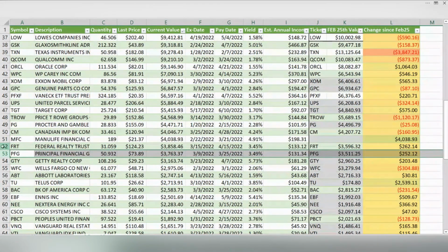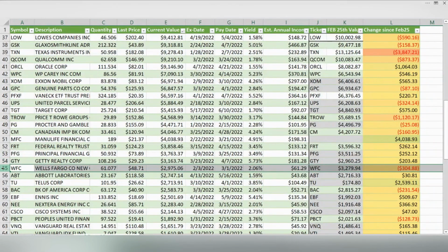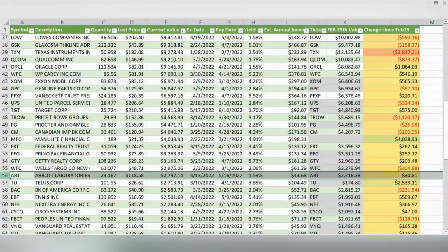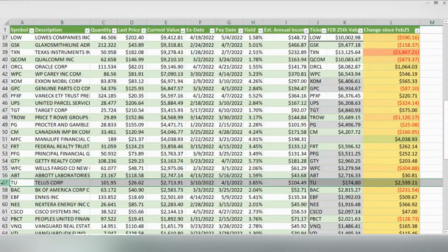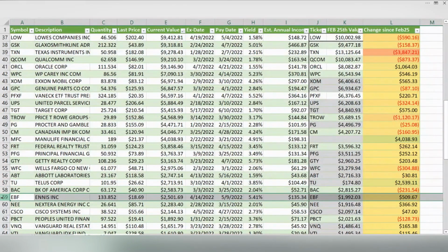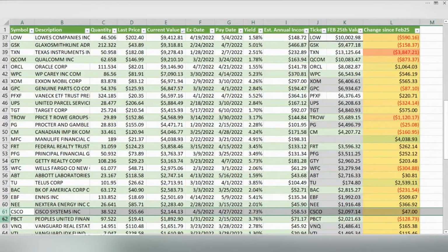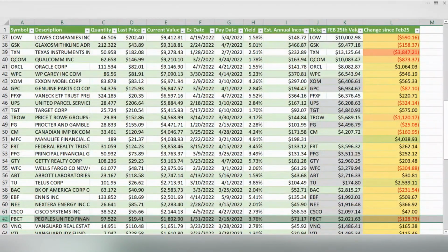All right, moving on. Federal Realty, 31 shares. PFG, 50 shares. Getty, 108 shares. Wells Fargo, down a little bit, 61 shares. Abbott Labs, 23 shares. Tullis, 101 shares now. Bank of America, 63 shares. EBF, 133. Nextra Energy, 26 shares. Cisco, 38 shares. PBCT, 97 shares.